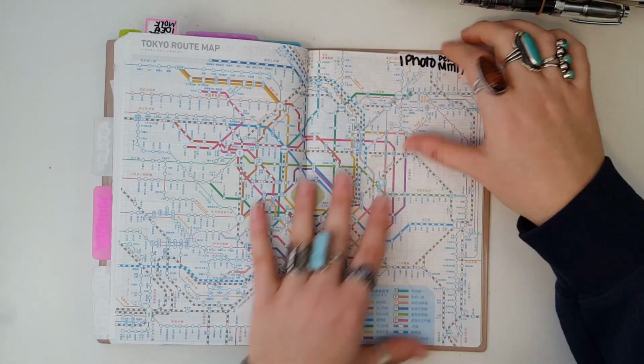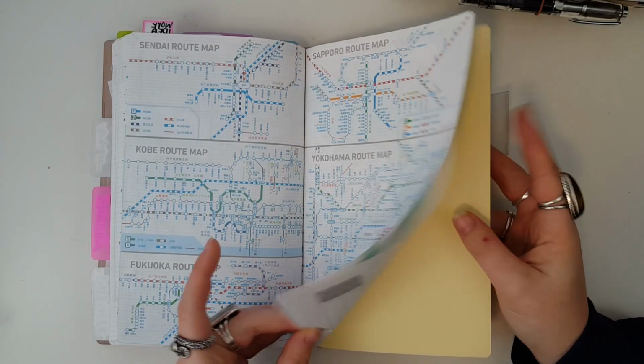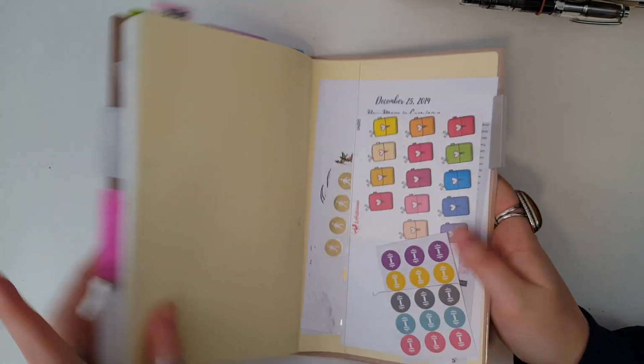Then we have these pages here. I was going to do a photo a month, but I decided against it. I'm not quite sure what I'm going to put here, but something will go there eventually. And then I just have contacts, so I'm not going to show you that, and some stickers in the back.